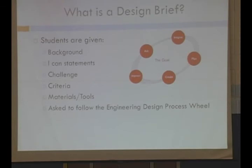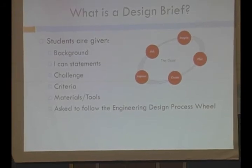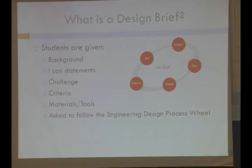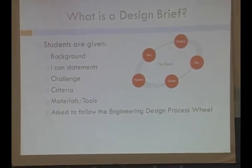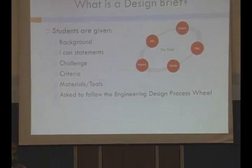Students complete design briefs during STEAM time that ask them to use the background knowledge in the areas we are studying to complete challenges. In these challenges are criteria that students have to try to accomplish in their designs. Through these experiences, students utilize the engineering design process wheel. Students continually revolve around this forever revolving wheel as they plan, build, and improve their designs.